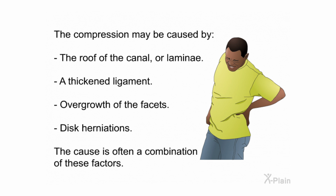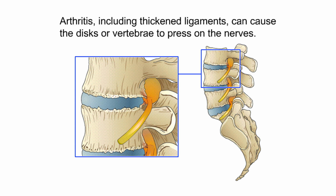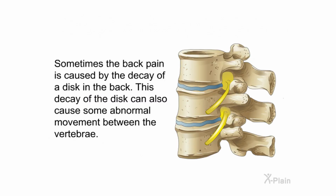The compression may be caused by the roof of the canal or laminae, a thickened ligament, overgrowth of the facets, or disc herniations. The cause is often a combination of these factors. Arthritis, including thickened ligaments, can cause the discs or vertebrae to press on the nerves. Sometimes the back pain is caused by the decay of a disc in the back. This decay of the disc can also cause some abnormal movement between the vertebrae.